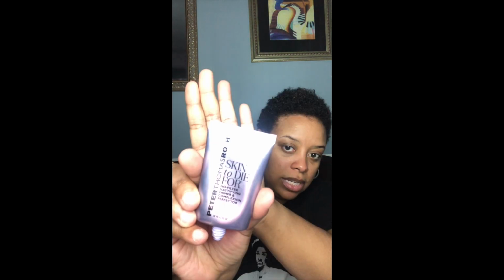As you can see, I do have some hyperpigmentation and discoloration, some acne scarring, a couple of moles. The other thing that I really like to use is Peter Thomas Roth Skin to Die For primer. I typically use that in my chin area because I have some texture on my chin, a little bit on my forehead right here, and down the bridge of the nose.